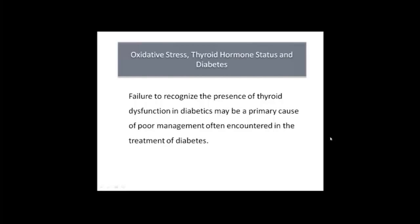So there's a little pearl that I have on here. This has served me well throughout the years. And here it is. Failure to recognize the presence of thyroid dysfunction in diabetics may be the primary cause of poor management often encountered in the treatment of diabetes. What that means, a patient comes in, they say, they just cannot get my diabetes under control. I've tried this, I'm on metformin, now I'm going to insulin, and they forget to look at the thyroid. That's usually the key. So if you don't remember anything tonight, please remember that. That has served me well throughout the years.